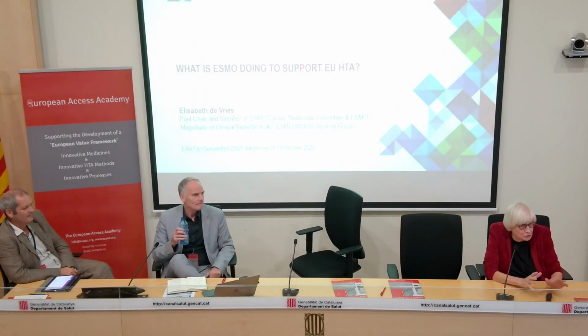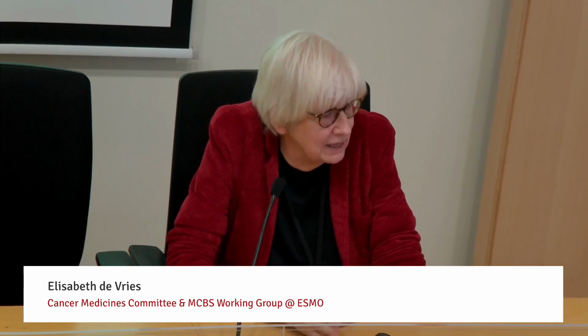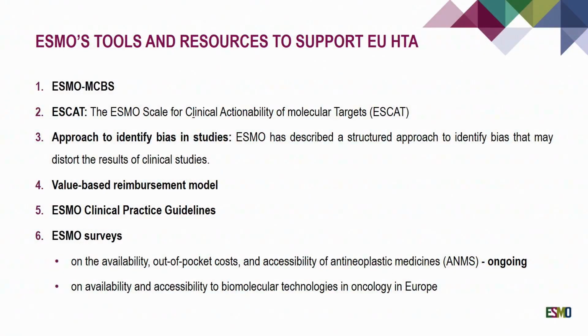So what I will try to illustrate is what ESMO is doing that might support the EU HTA. We think we have 6 tools and resources to support: the ESMO MCBS, the ESCAT, which is a scale for clinical actionability of molecular targets, an approach to identify bias in studies. We are working on a value-based reimbursement model. We have ESMO clinical practice guidelines, and we have done 2 surveys, and we'll do more in the future.